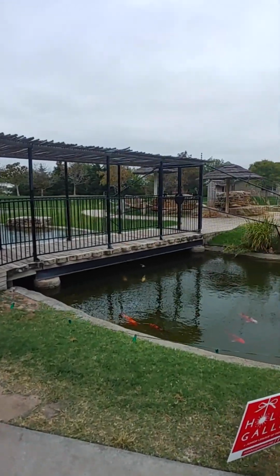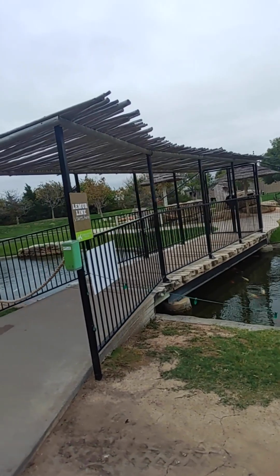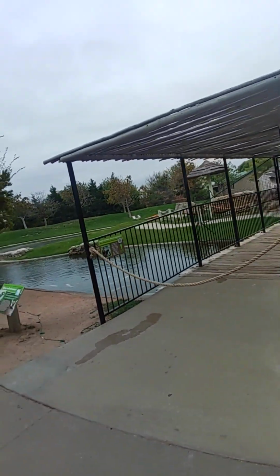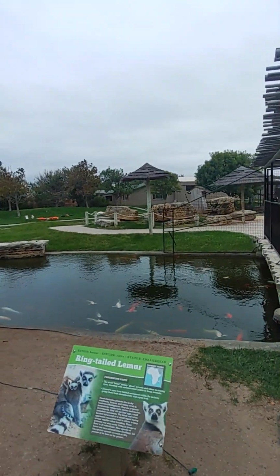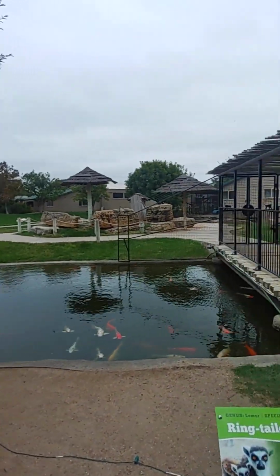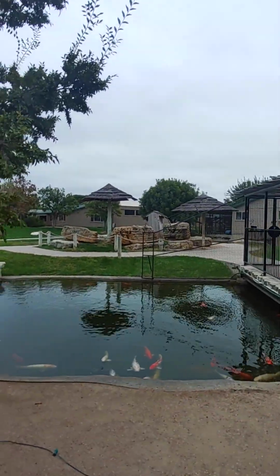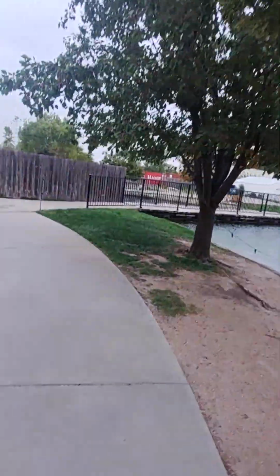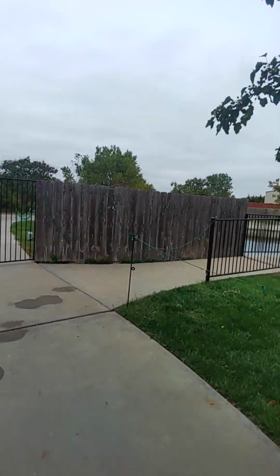And then over here, we have the lemur island. I guess they're not out yet. It's the first morning that I haven't seen them out already. I'm going to guess they're still shut in, haven't been let out yet, because they really like their island. They really love to explore it.